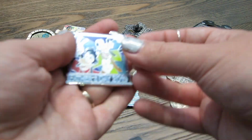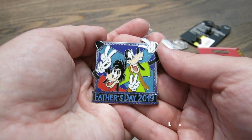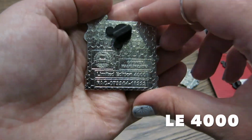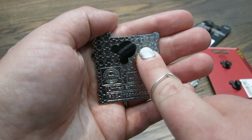This is another one that will be going into my collections because I like to collect Goof Troop and Goofy Movie. So this was this year's Father's Day pin, and it too, where did it go? There it is, an AP.